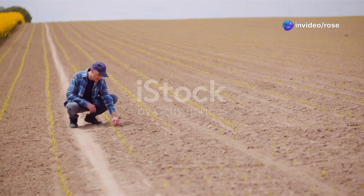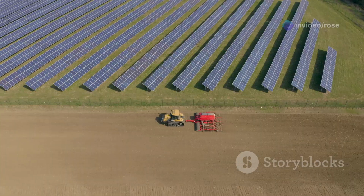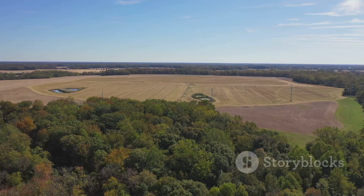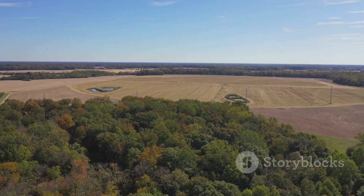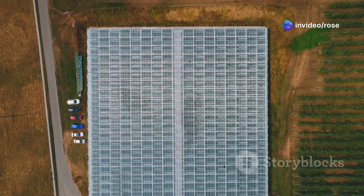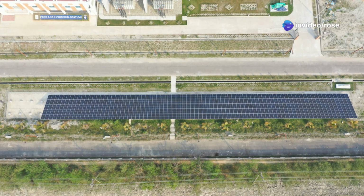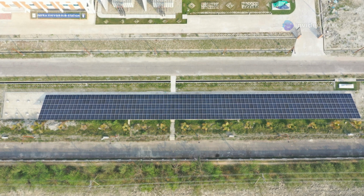Climate change is making it harder to grow food. There are more droughts, heat waves and storms. Agri-PV can help protect our crops. The solar panels create shade so the plants don't get too hot. This is great for delicate plants that don't like the heat. The panels also help save water. They act like a cover, stopping the water in the ground from drying up too quickly.